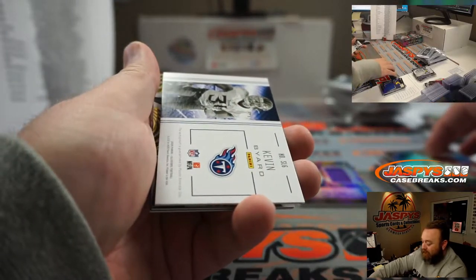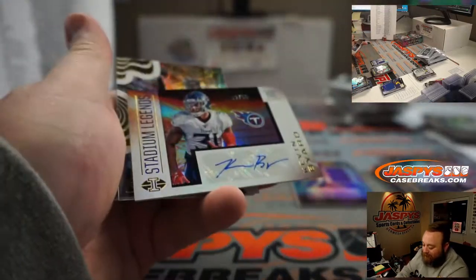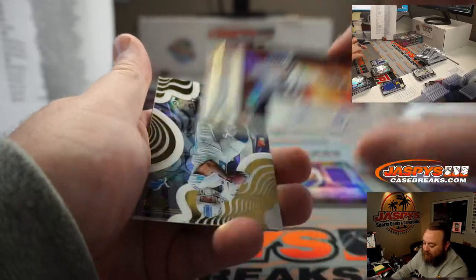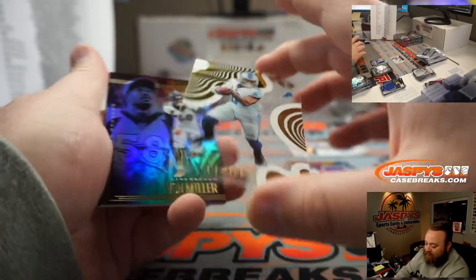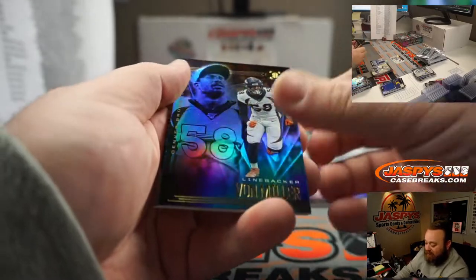Not bad, huh, AJ? I thought you'd like that. And Kevin Byard, auto, 92 out of 99 for the Titans, Justin Ward. AJ, you'll like this one, too. D'Andre Swift, acetate, mystique. Non-numbered, but very nice for the Lions. AJ.